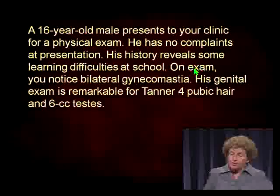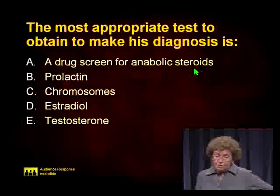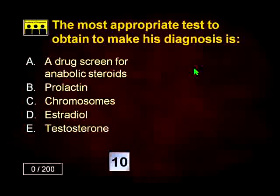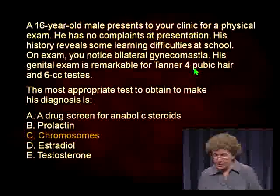Gynecomastia. A 16-year-old male presents to your clinic with no complaints. He has learning difficulties, bilateral gynecomastia, Tanner 4 pubic hair, and 6 cc testes. So how do you make the diagnosis? A drug screen, prolactin, chromosomes, estradiol, or testosterone? Very good. So the answer is chromosomes.